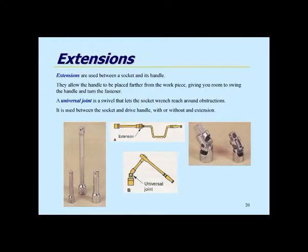Here is this picture. This is an extension. And in this picture, this is an extension which is connected to the speed handle. This picture is a universal joint. Here is the picture of the universal joint with an extension which is connected to the ratchet.